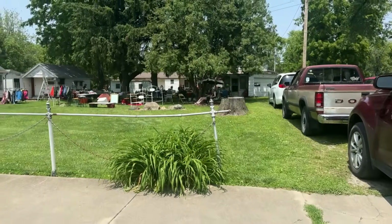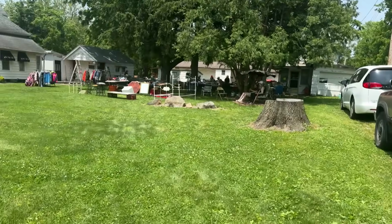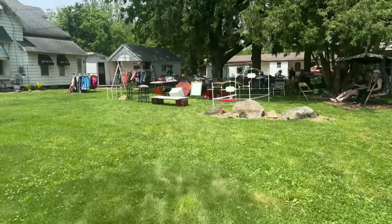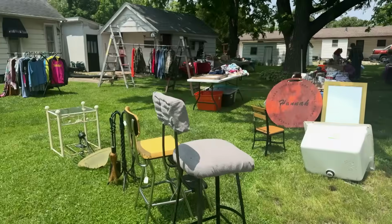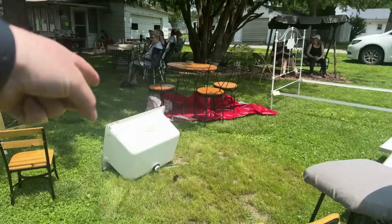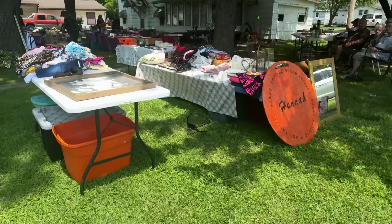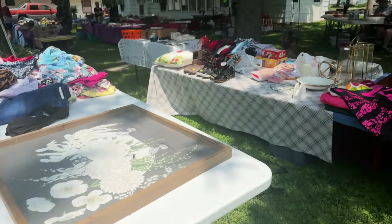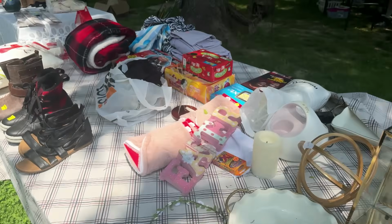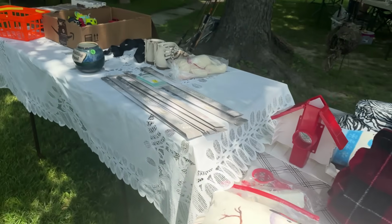Well, we just found this big yard sale. And where are we, Will? We're in St. Elmo, Illinois. And it's such a lovely day for this, isn't it? I know, it's beautiful. Shuffleboard. Oh, shuffleboard. Everything and the kitchen sink is for sale. Let's see what else besides a shuffleboard. Hello. Hi. You have everything and the kitchen sink. Yeah, and the kitchen sink for sure.